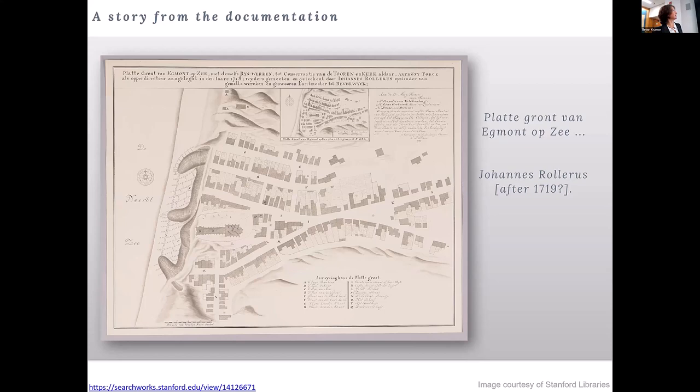The map you are looking at is hand-drawn, showing the town in 1719. Thanks to the key in the lower right, we know the location of the local school, town hall, various streets, and other points of interest. Of specific note on this map is the church tower.